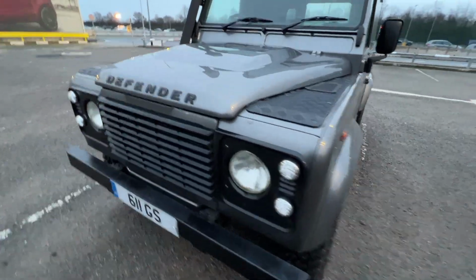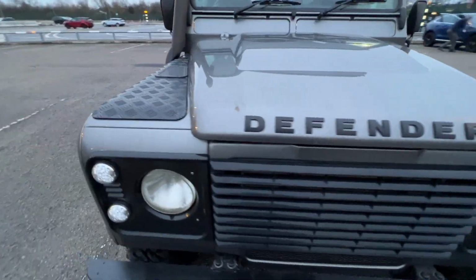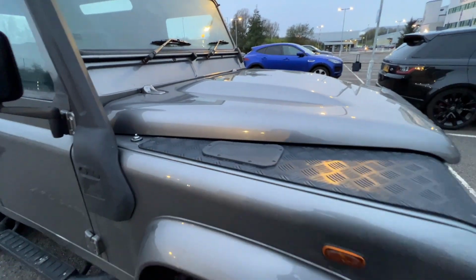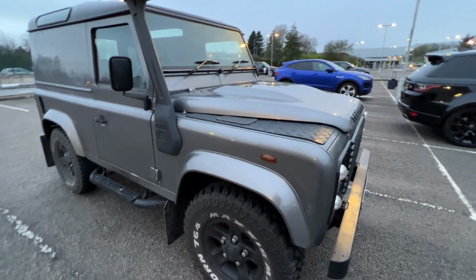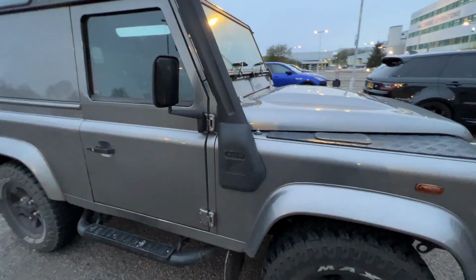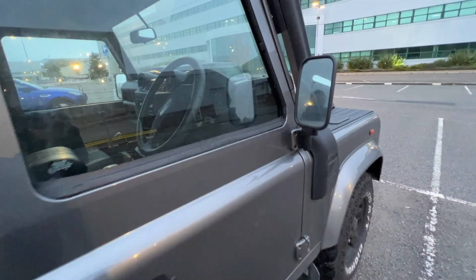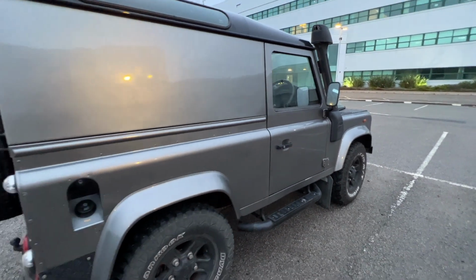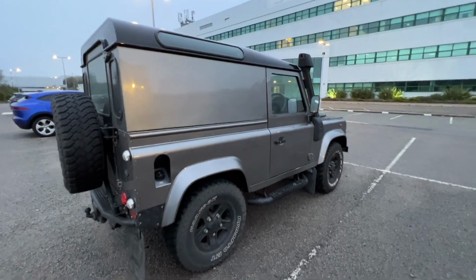Here's a beautiful Defender. I don't know exactly what year it is, but this one is so cool. It's one of my favorite cars of all time. The older Defender is maybe a kind of strange car to drive, but just an amazing piece of history. I'm really loving this design, the color and everything. I wish I could get one in Vancouver where I live.